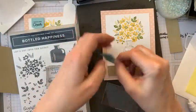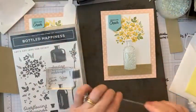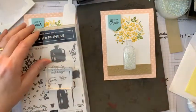When I wasn't feeling good, like I wanted to craft, but I just didn't want to think. So I just got out my catalog and just copied and copied and copied stuff. And I had so much fun.